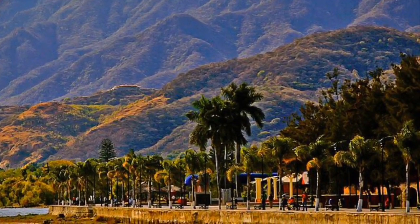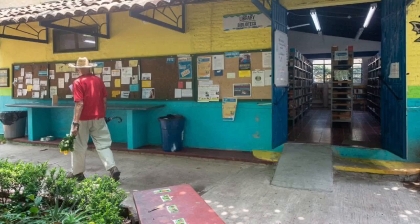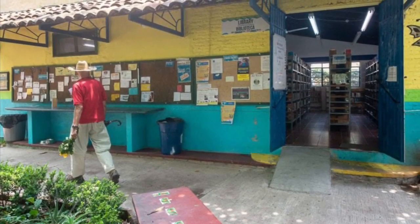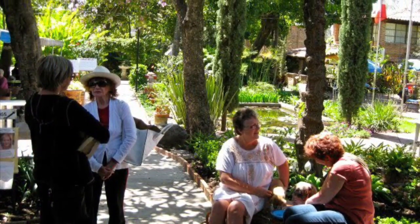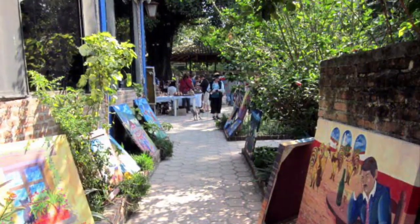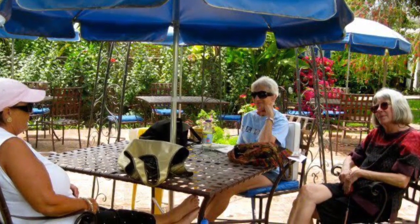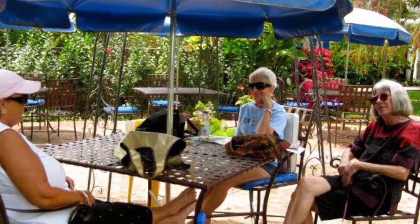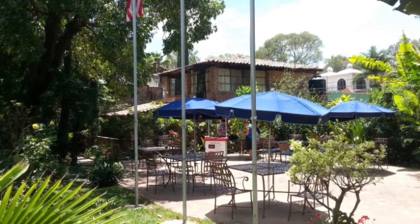Also, there's a great senior center area called Lake Chapala Society. It's a great place. It has a library. It has a video library. Also, it has a cafe. There's a lot of free activities here. Meet people, socialize, sit around on the beautiful grounds. Maybe you'll see an art show as you stroll around. Just a relaxing place and definitely a place to socialize. Now remember, there's a lot of free things that Lake Chapala Society has.